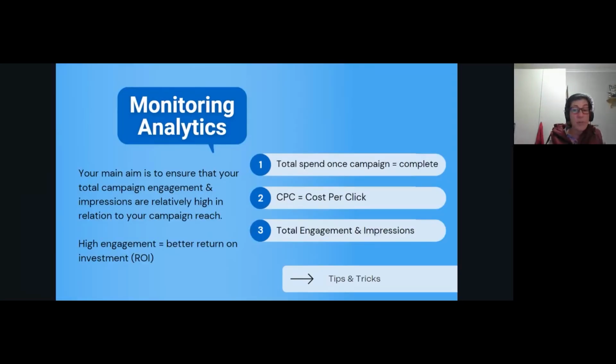Monitoring of analytics is very important. As I said, your main aim is to ensure that your total campaign engagement and impressions are relatively high in relation to your campaign reach. High engagement means a better return on investment. Remember, it's all about statistics. You need 100 people on your site before you're going to make a sale, generally speaking. It's probably about 1 out of 100. Total spend once the campaign is complete is very important. Cost per click, total engagement, and impressions.